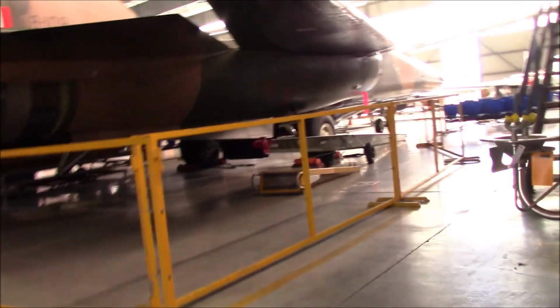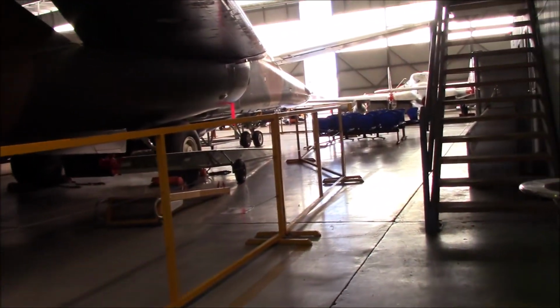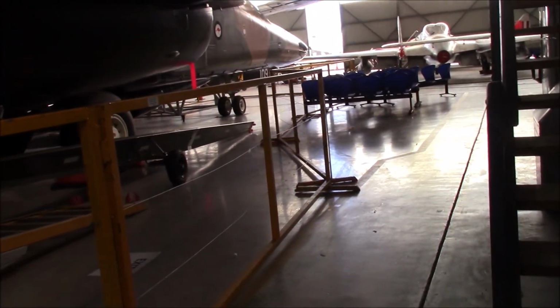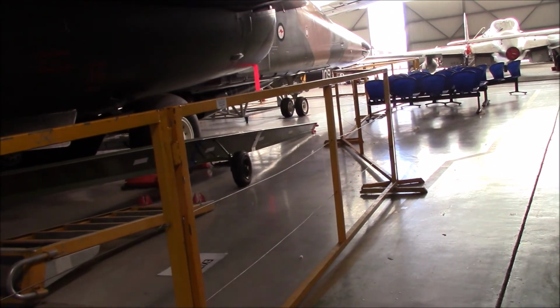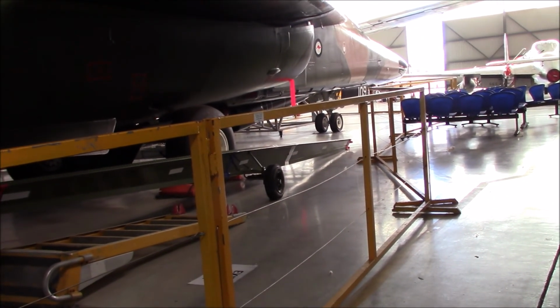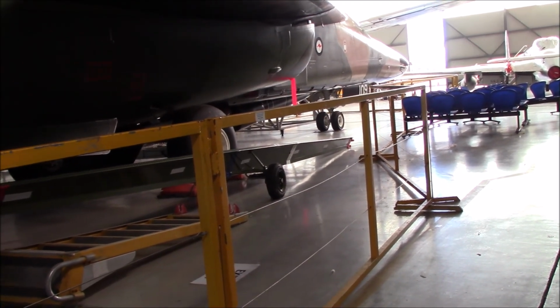Here we've got the F111, and this one is actually owned by the Royal Australian Air Force, so we don't own this one. And the Americans insist on that. That way it will never fly again. So it is part of the Air Force.